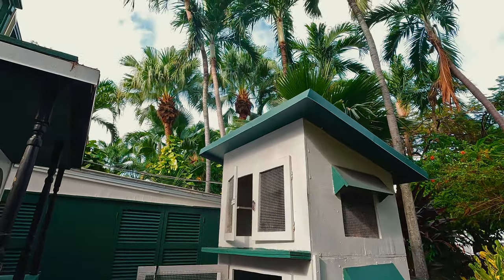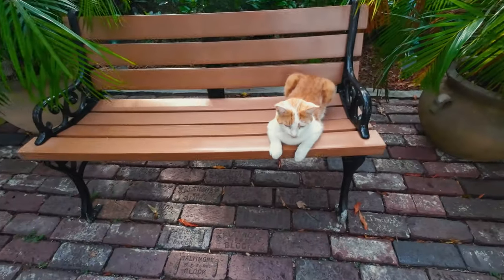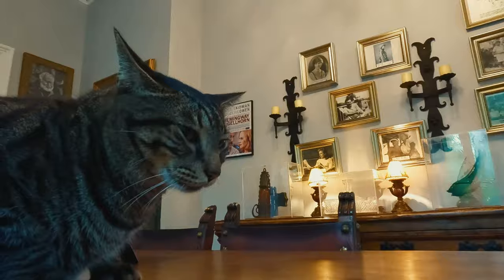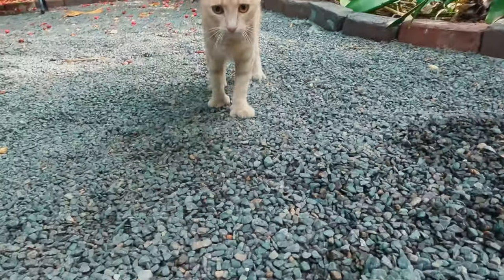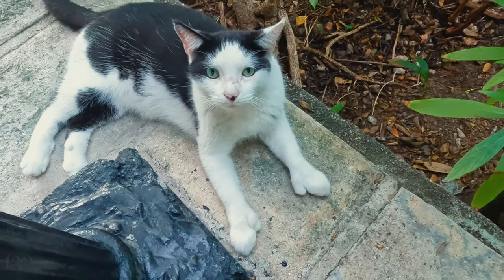His house, built in the 1850s, is an architectural gem of the period, yet it isn't the building that attracts the most visitors, but the polydactyl cats. Hemingway had a pet cat with more toes than normal, and its descendants, about 40 of them, still live here. Many of them have 6 or 7 toes on their paws, and are one of the biggest attractions in Key West.